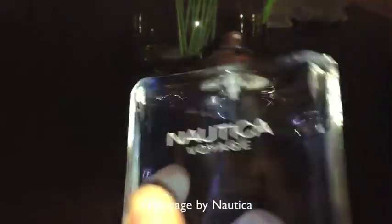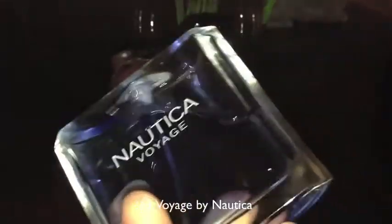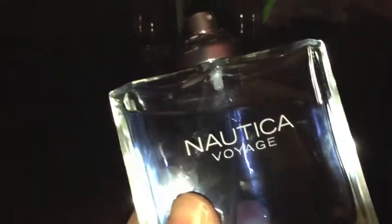Let's see. Another one of those is going to be, I'll find the cap later, Nautica's Voyage. This gets a lot of love. It's a Maurice Roucel scent. If you like Maurice Roucel and you can't afford some of his more expensive work, this is a nice entry point. Nautica scents are talked about as safe and clean, and this is a really good one. I would check that out if you have the opportunity.